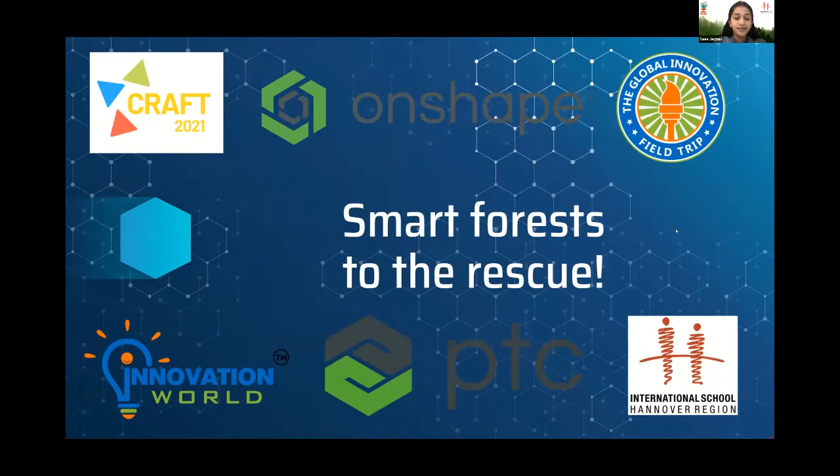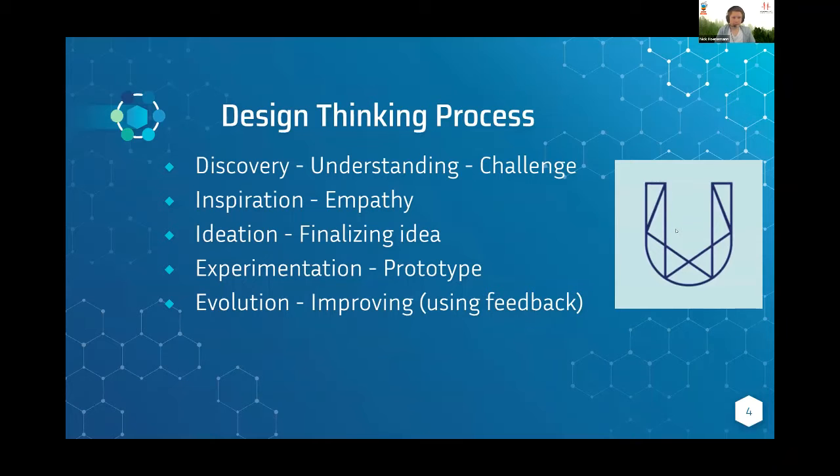We are currently competing in the Craft 2021 in collaboration with the Global Innovation Field Trip. During this project, we followed the IDEO design thinking process. The first step of it is called discovery. During the discovery phase, we try to understand the challenge by doing research based on the topic.